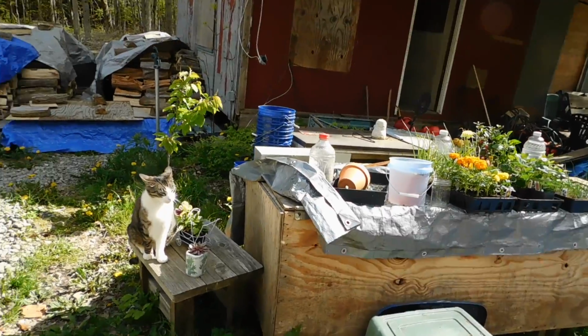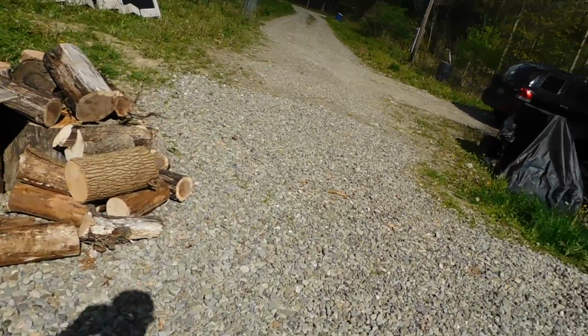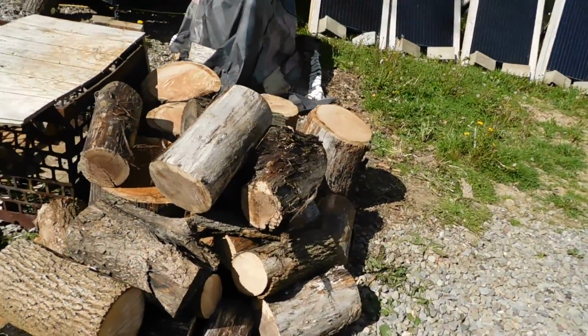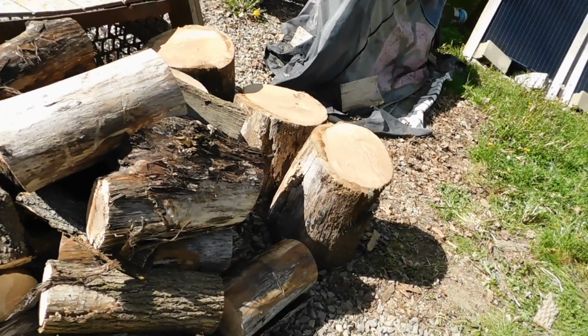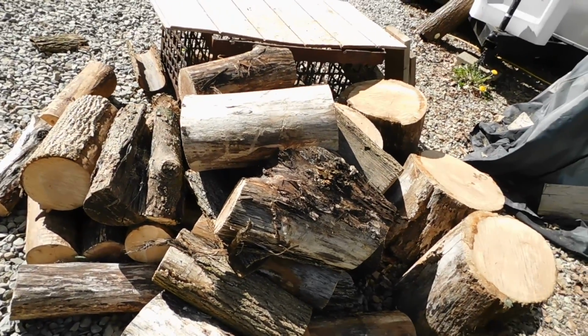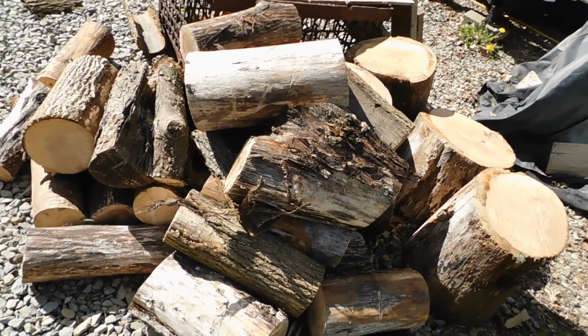So today I went out to Matt's place, and Matt, thank you for having me out. I got some more wood from him. It's already, like I said, all nice and seasoned, so I'm just going to split this up and add that to the pile, so that will help keep us warm next winter, which is awesome.